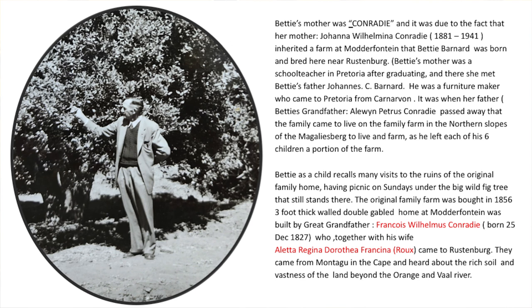And then he came with his wife, Aletta Regina Dorothea Francina, and she was also a French lady, Rue, from the Huguenot people, and they came to Rustenburg. And they heard about the rich soils here. And that is that great-grandfather of hers who actually bought the farm. And they followed in the footsteps of the Groot Trek.